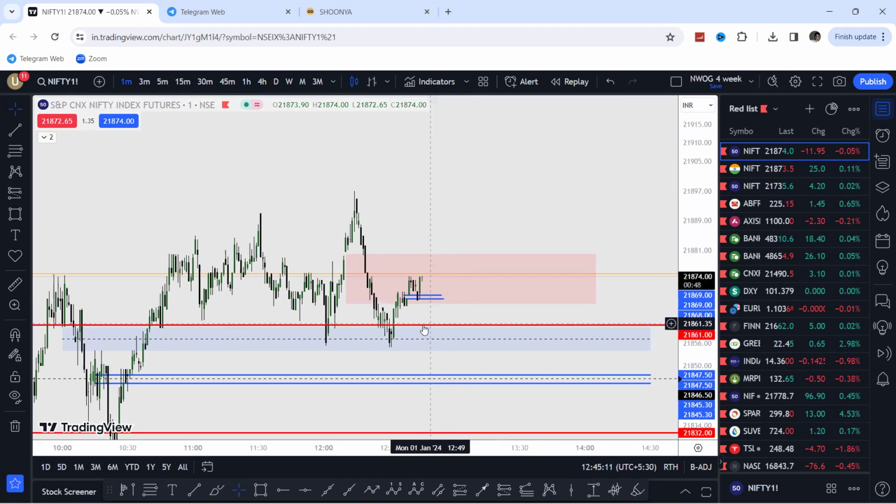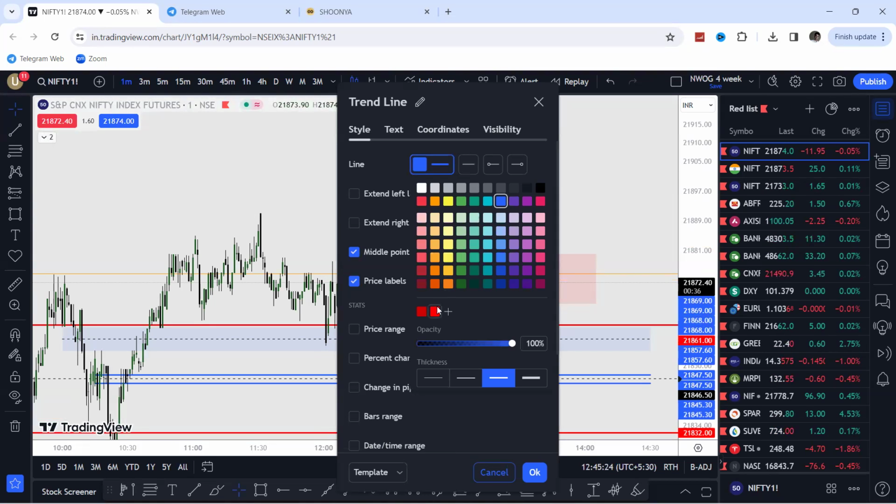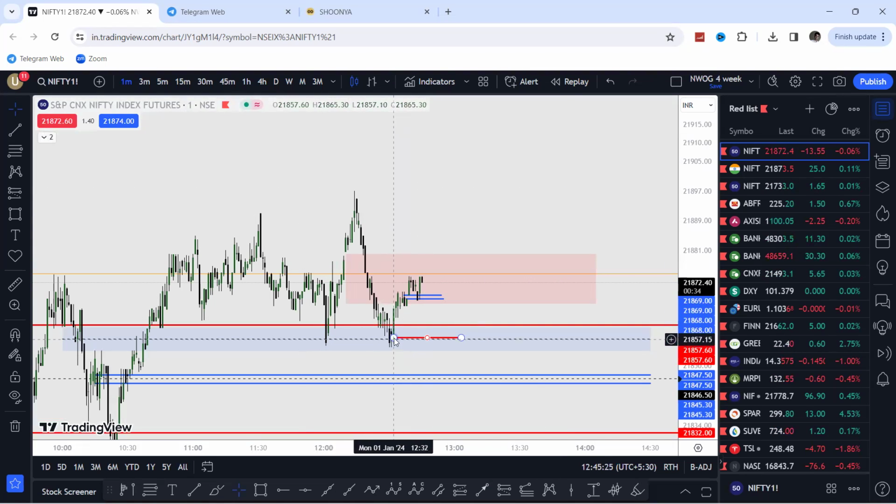Now my stop loss is going to be, you see this fair value gap, this candle right here. So this is going to be my stop loss. I'll change this color to red so that you know where I am trading my stop loss, right below this candle. This is my stop loss.